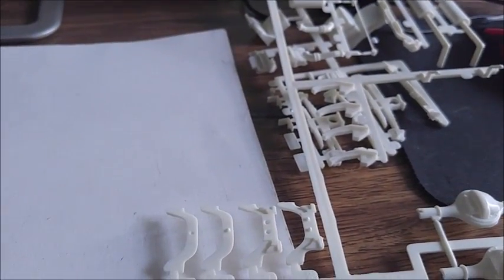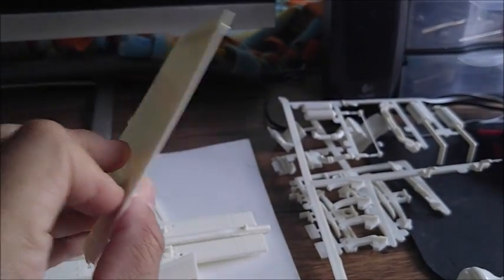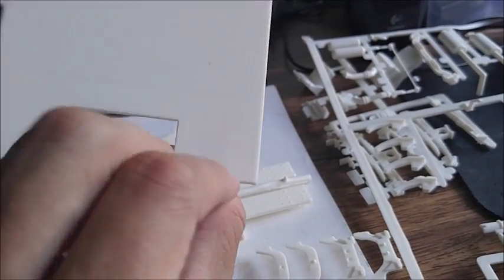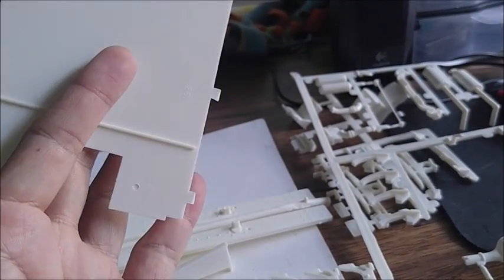On this one is the wall that separates the ramp from the cab. So not a lot of detail going on. It does have some little indicator lights there that you can probably do up yourself and just grind those down. Got to clean up a little bit. Got to get rid of this. So in this part down here.